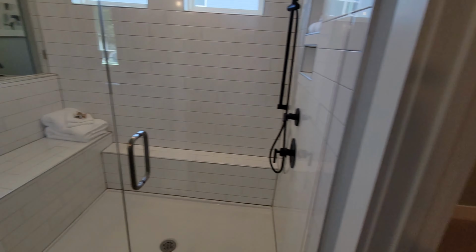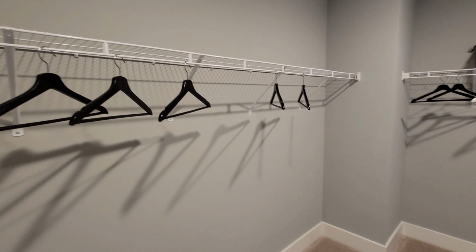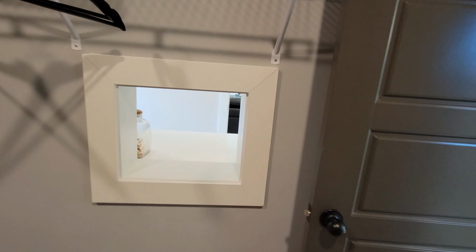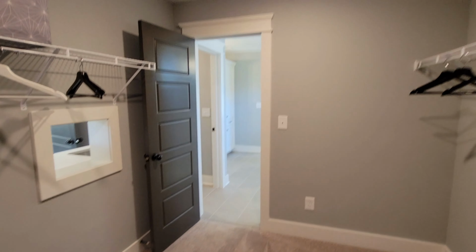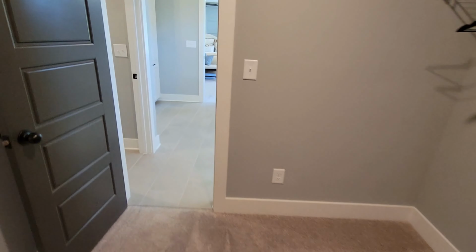So remember I pointed out that opening from the laundry room? Well, here's what it's connected to. It's called the laundry pass-through. It's connected to the master bedroom closet. And there's so many different designs for the laundry pass-through, but it's a great idea. I thought it was a pretty nice feature.